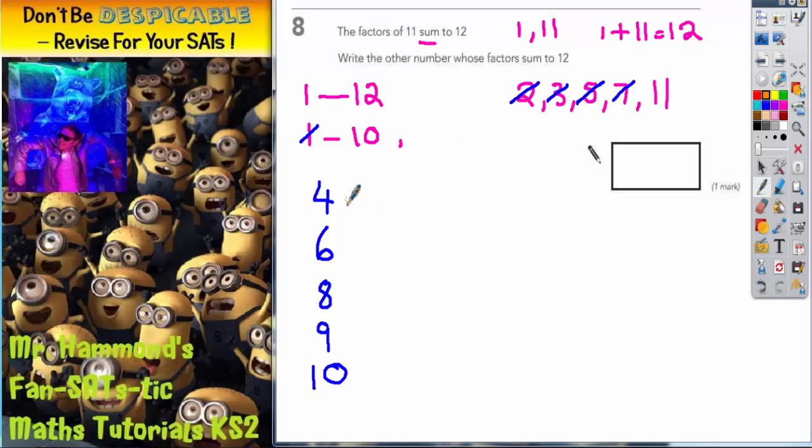So let's take a look at the factors. The factors of 4 are 1 times 4 and 2 times 2. So the factors are 1, 2, and 4. If we add those together, 4, 5, 6, they add up to 7. So that's not adding up to 12. The sum isn't 12.